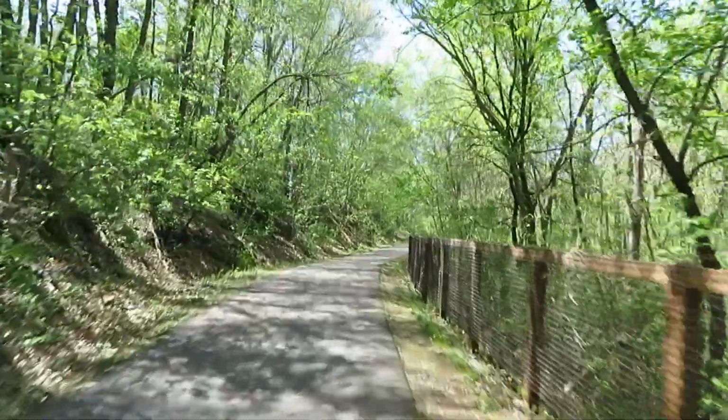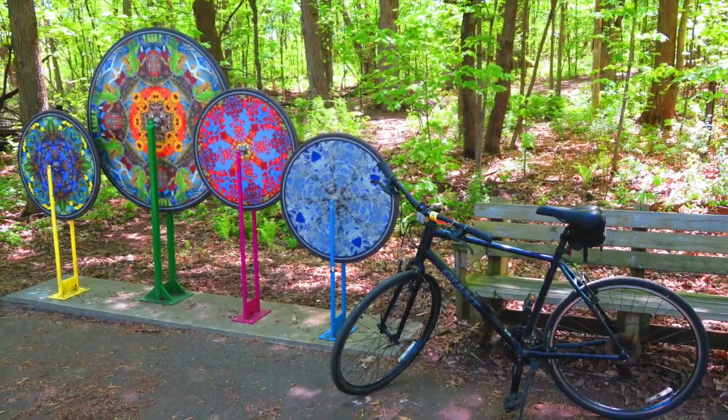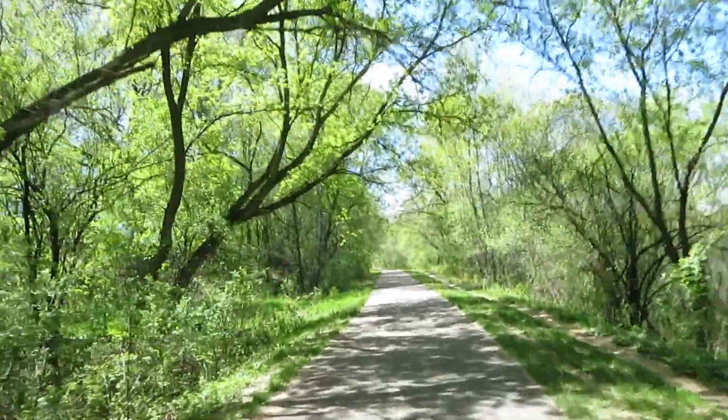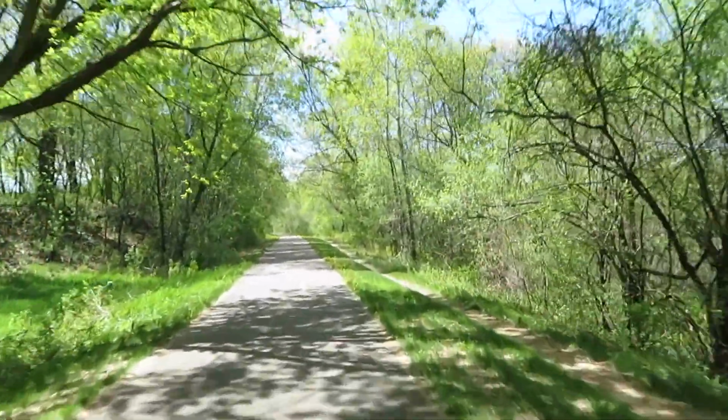And before you know it, you're climbing the hill back up to Grant, back to the car. Browns Creek Valley Trail. I'll be back again.